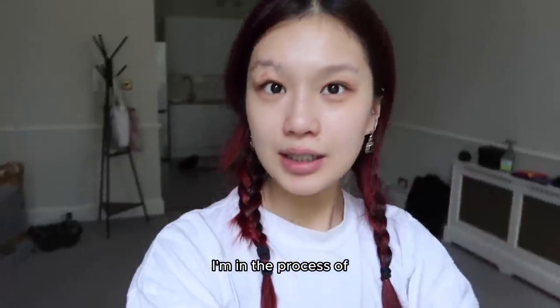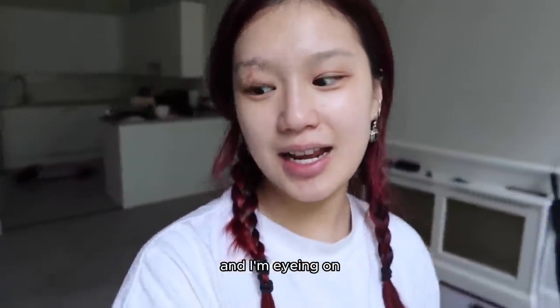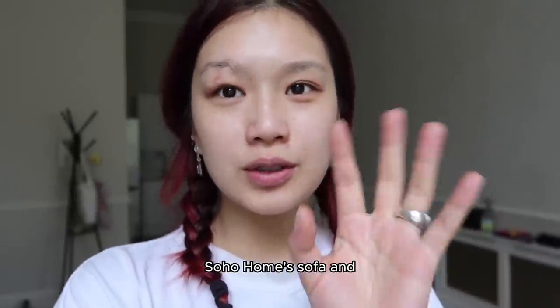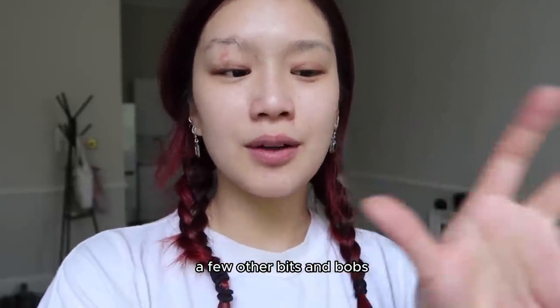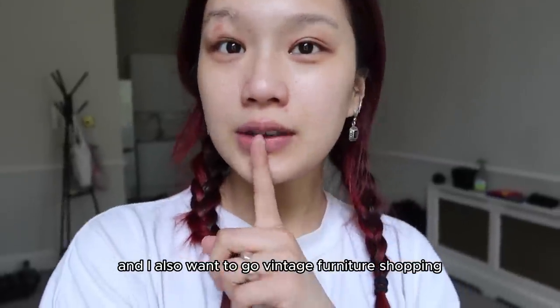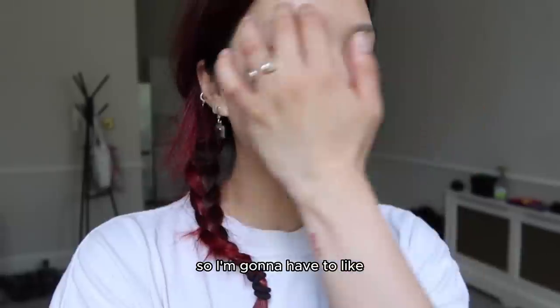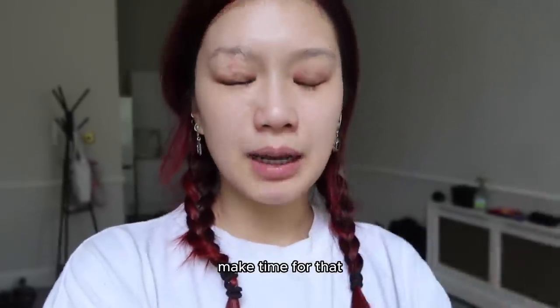I'm in the process of designing the whole entire flat and I'm eyeing Soho Home's sofa and a few other bits and bobs. And I also want to go vintage furniture shopping at some point, but I do have a really busy week this week, so I'm gonna have to make time for that.